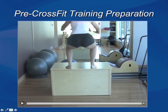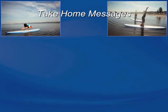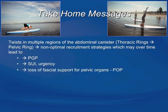Look at where her center of mass is over her base of support. And this is in one session. Beautiful alignment. Beautiful alignment. Okay? So the take-home message from Tiana's story and hopefully from the first part of this lecture for you is that when there are twists in multiple regions of the abdominal canister, the thoracic rings and the pelvic ring, this can lead to non-optimal recruitment strategies which may over time cause pelvic girdle pain, urinary incontinence or urgency, and ultimately over a long time a loss of fascial support for the pelvic organs leading to pelvic organ prolapse.